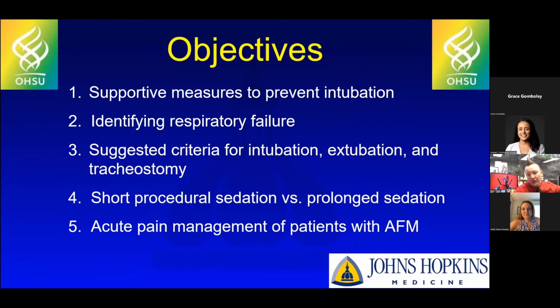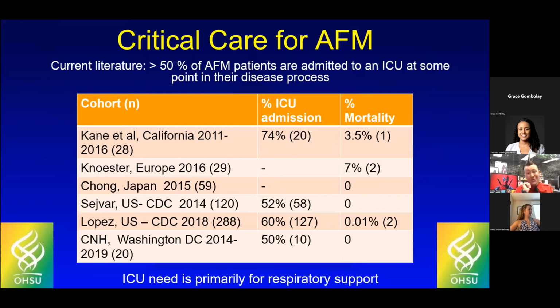And then we'll change gears a little bit and talk about procedural short-term sedation, long-term sedation, and making sure that we're appropriately optimizing these kids' pain management without over sedating them in these acute phases, which are kind of complicated things. And this is a very unique patient population that are often cared for in slightly different ways than a lot of the kids in the PICU. So I think it's really important for intensivists to have a good understanding of their pathophysiology, because we can make a huge difference in these kids' lives if we treat them a little differently than a lot of the other kids in the ICU.